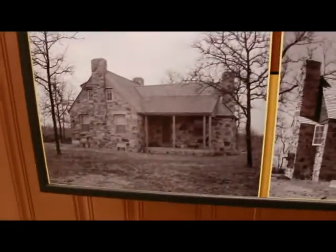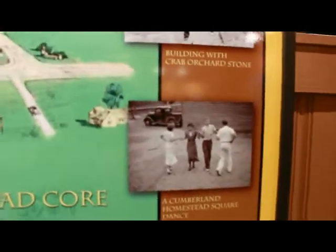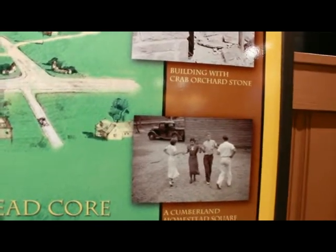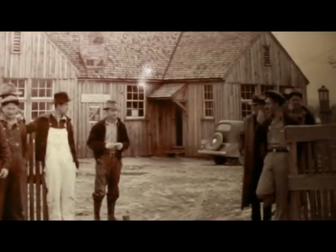These are pictures of the homesteads that settlers worked on. As you can see, obviously old Crab Orchard stone, which is very popular stone. They ship this stone out across the nation. It's very good stone for building, very popular throughout the states. Picture of a man building. Look at that old Jeep over there, that old car. Trading post. Guys hanging out.